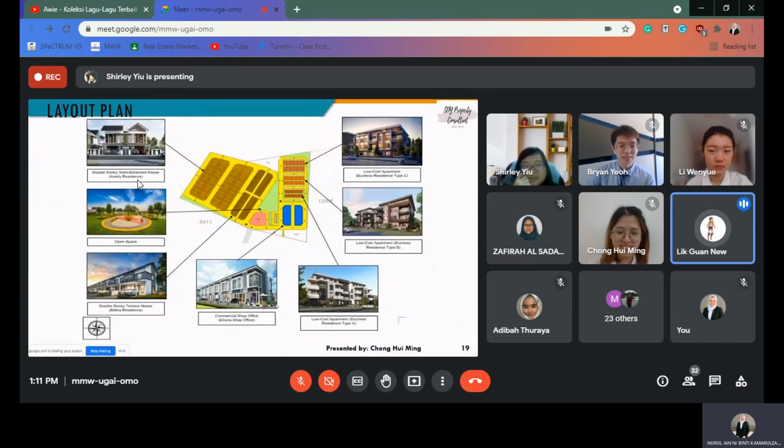Just now you mentioned that this has direct access from the highway, is it? Yes. Because just now during Hui Ming's presentation, he said in the SWOT analysis that there is direct access from the highway. It's accessible.